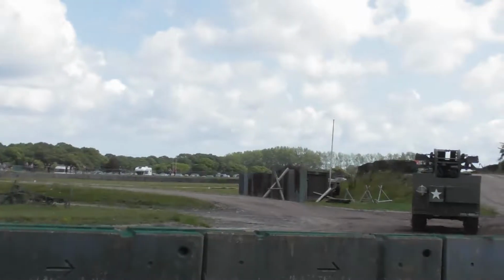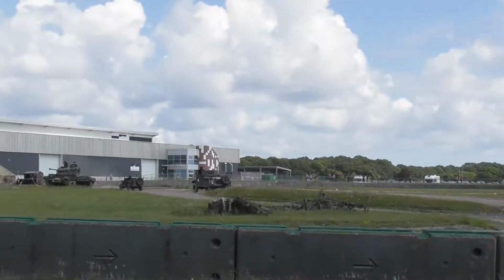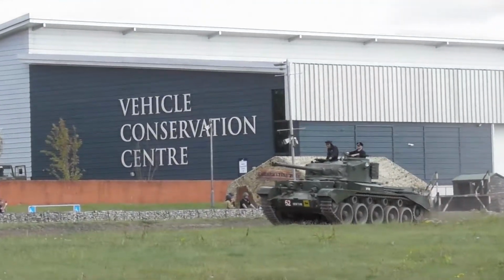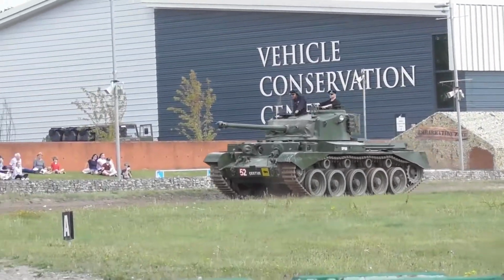Now, I think we can all agree this one now looks like a proper tank should look like. And this tank coming on, this is a British tank from the end of the Second World War. This is called the Comet.